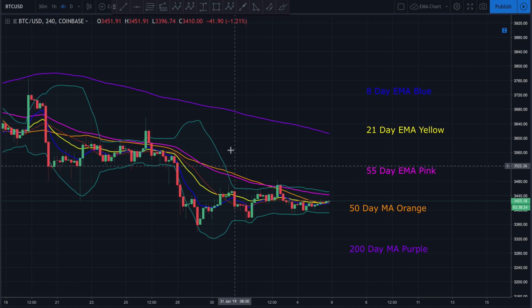Coming over here, we're looking at the moving averages and exponential moving averages. This is on the 4-hour chart. What else are we seeing? As I always tell you guys, anytime you see the 8, 21 and 55-day EMA all converging on each other, as well as the 50-day moving average, which we're seeing here, getting squeezed tighter and tighter. We're also seeing the Bollinger Band start to bottleneck tighter and tighter. That also suggests a larger move to come.